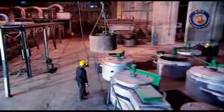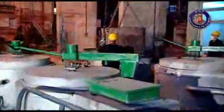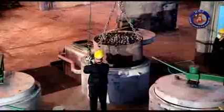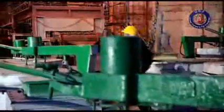Then comes the most specialized technical process, which is the heat treatment. This process is carried out in heat treatment furnaces operated by natural gas to protect the environment. These furnaces operate according to the latest global manufacturing technology.